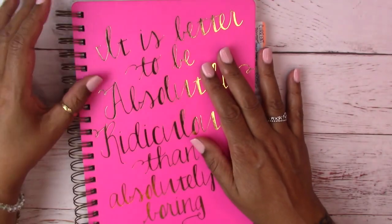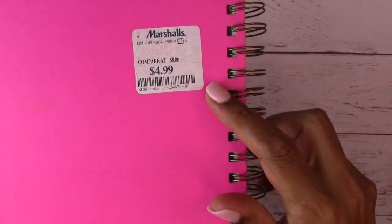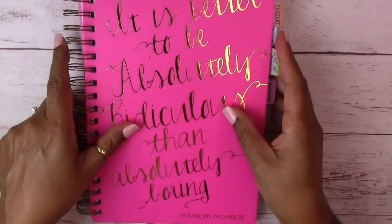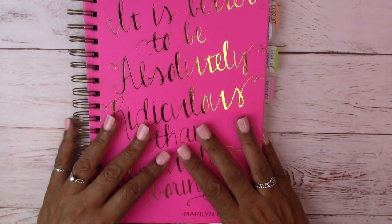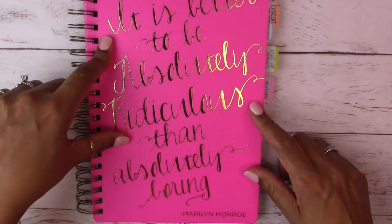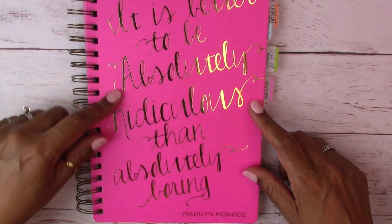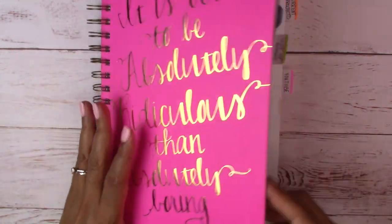All right, so the first notebook that I have is this one that I bought, and it still has a price tag. I bought it at Marshall's. I paid $5 for it, and it's a really nice size. It's probably 9 by 7. It has a quote on it that says, "It is better to be absolutely ridiculous than absolutely boring," from Marilyn Monroe. The pages are lined with pink and it's college ruled, so the lines are pretty close together.